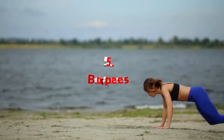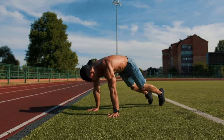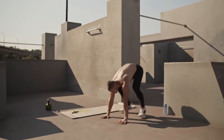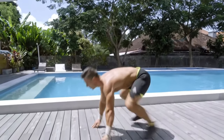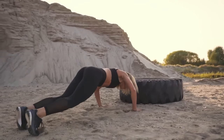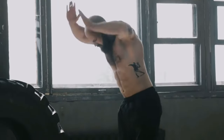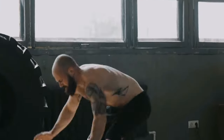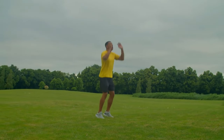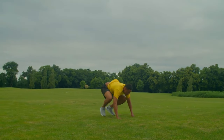Number 5, burpees. Burpees, often dubbed the full body workout, are a powerful and efficient exercise that engages multiple muscle groups simultaneously. Whether you love them or dread them, there's no denying their effectiveness. Burpees are intense and require significant energy expenditure. When you perform a set of burpees, your heart rate spikes and you burn calories rapidly. The combination of explosive movements like jumping and bodyweight resistance, such as push-ups, ensures that you torch calories during each repetition. Burpees burn an average of 12 kilocalories per minute.